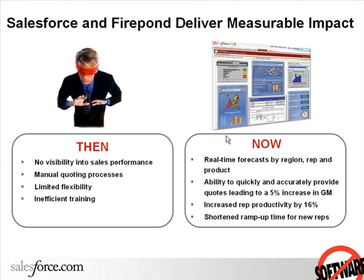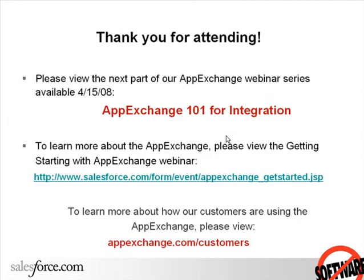And I guess in conclusion, I would say that there is absolutely no way we could have achieved these results without Salesforce and Firepond.